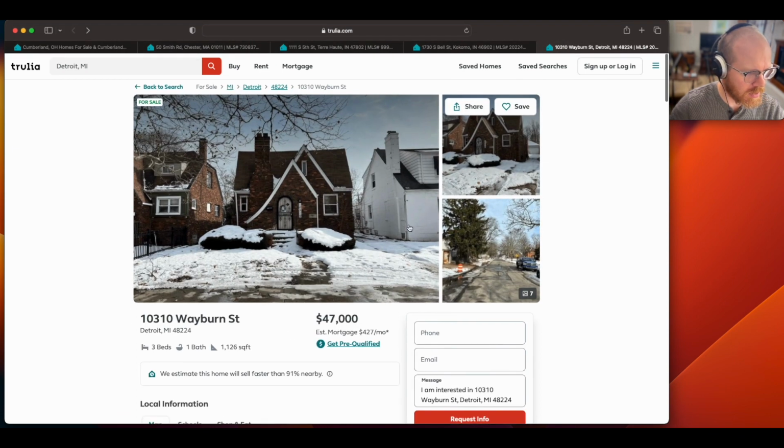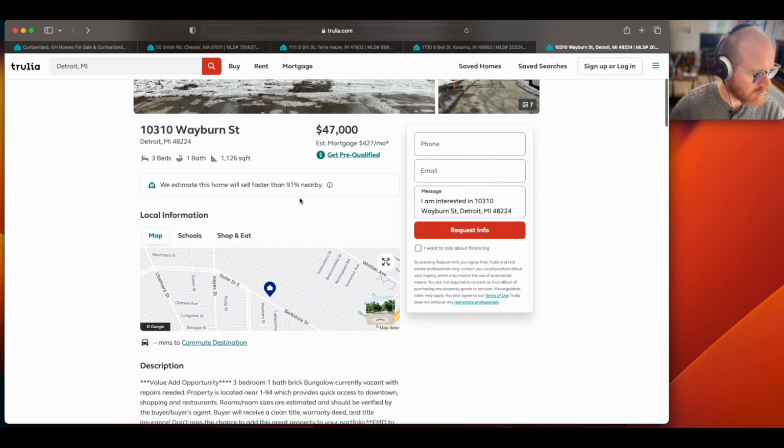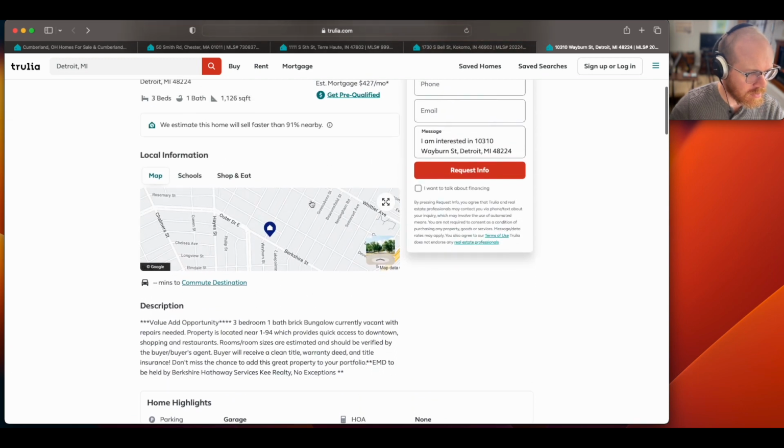I would want to do a neighborhood search. It says it will sell faster than 91% of houses. That's pretty much every house these days. Selling fast. In this price range, obviously, especially.